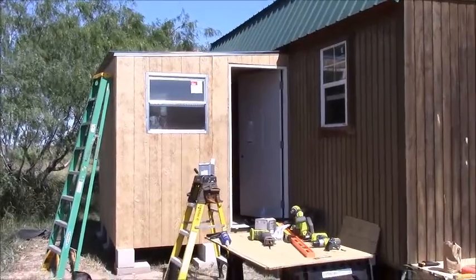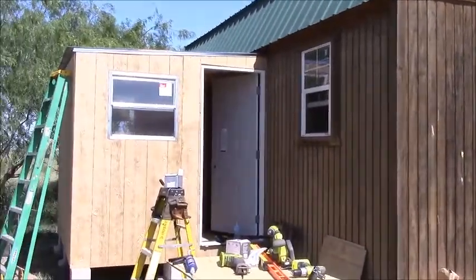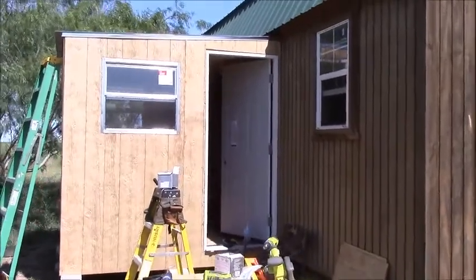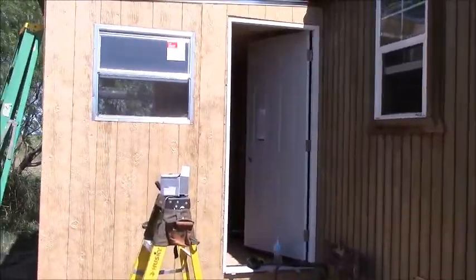This is our bathhouse. The composting toilet, which is in the closet inside right now, will come out here. And there will be a shower, vanity. Here, we'll just walk over and take a look.